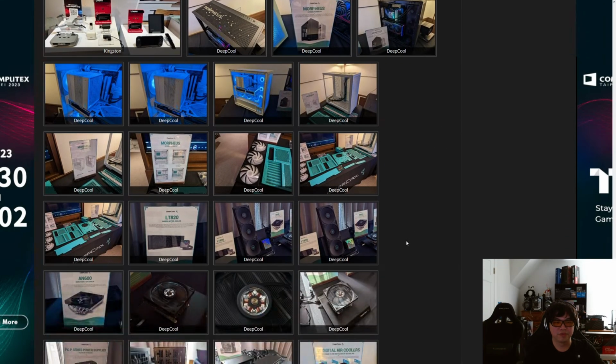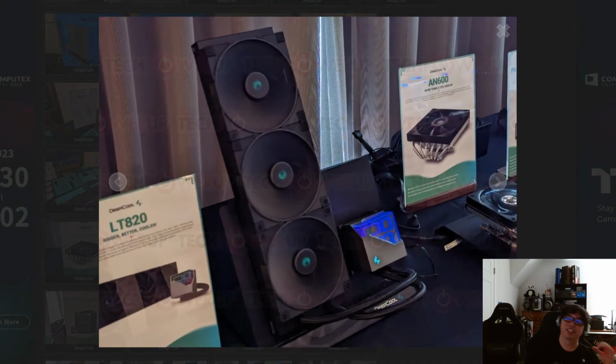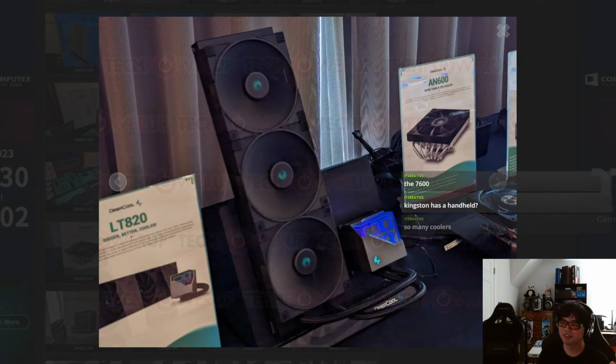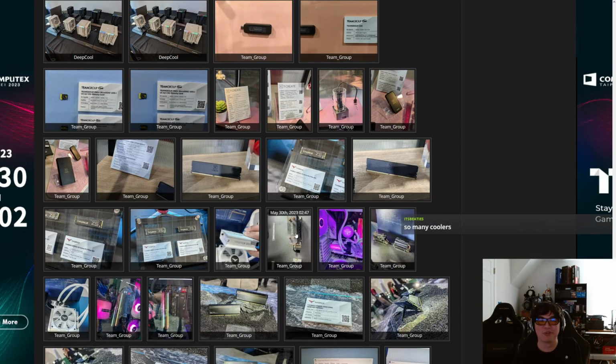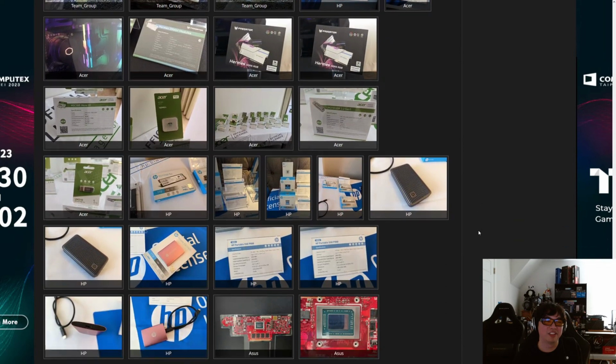Deepcool. See, a lot of CPU coolers. Almost every other video that I saw recommended to me about Computex was basically somebody talking about CPU coolers. Either CPU coolers or live streamer stuff, like webcams. That's basically what it was. Or some gaming chairs or DDR5 and NVMe. That's basically what it was, which is fine.